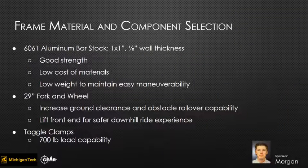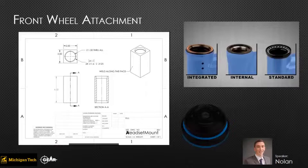We decided to go with aluminum bar stock, 1 inch by 1 inch with an 1/8 inch wall thickness, because it offered good strength and also a low cost. And it also kept the weight down to maintain easy maneuverability. We went with the 29-inch fork and wheel, again, to increase ground clearance and rollover and lift that front end up a little bit for a safer downhill experience. And then we also added toggle clamps to the seat to clamp it to the frame, and each one of those has a 700-pound capacity. So the rider will not be ejected from the vehicle upon any bumps.